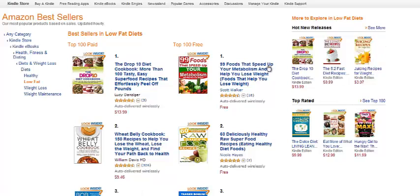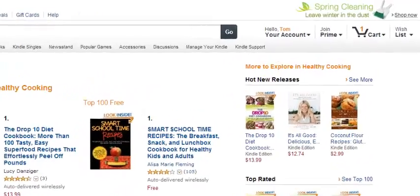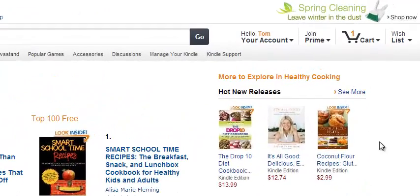So all of these are ways that you can get additional marketing for your book if you understand how they work. So it's hot new releases, top rated, gift ideas, and most wished for. So those are the special rankings and the category sections that you can use to market your book even more and get more exposure.